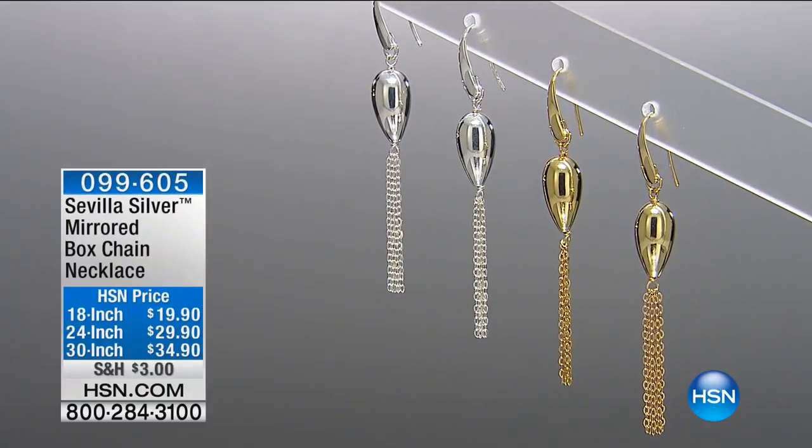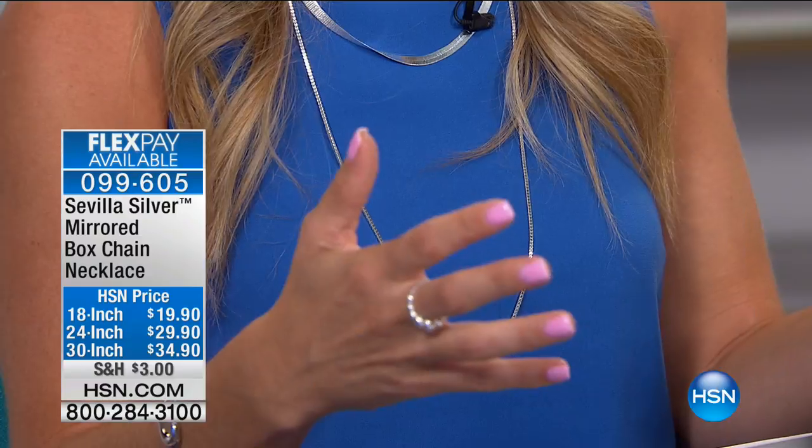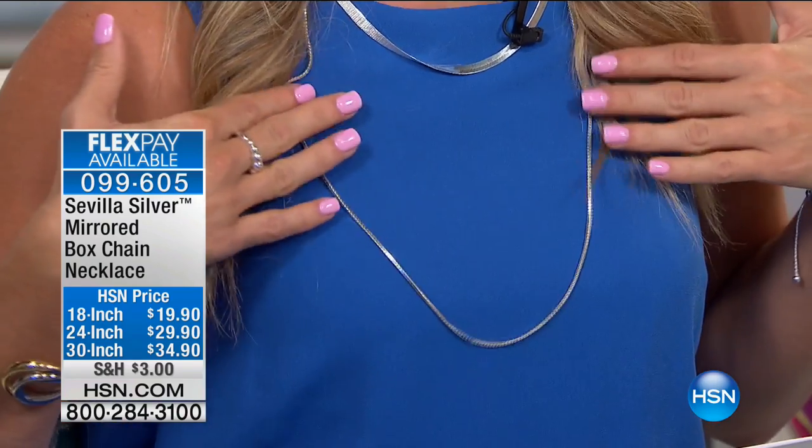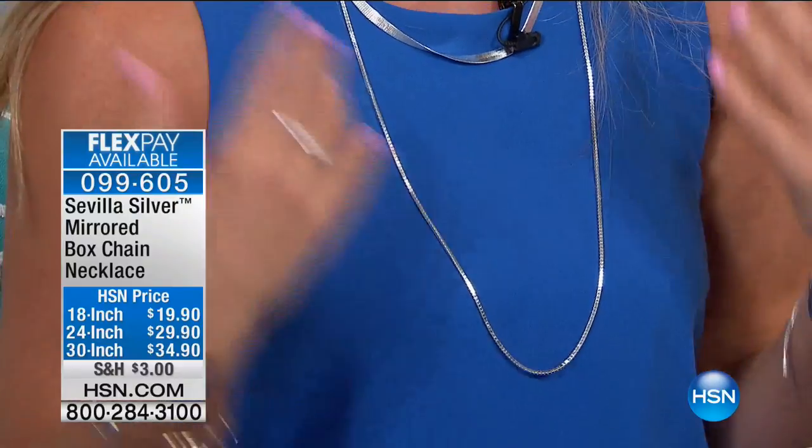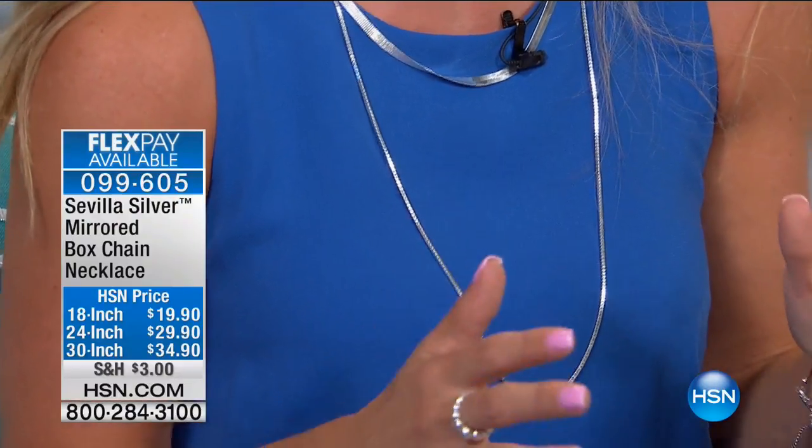Yes, this is what I was talking about from the beginning with our Today's Special. It's all about layering. That's a big trend we're seeing on the runways and in the magazines. We showcased it earlier with the herringbone bracelet, but now I have the mirror box chain that I'm wearing right now. With that mirror box, no matter how it rolls, you are getting that sparkle and luster. It's sterling silver, stamp 925.